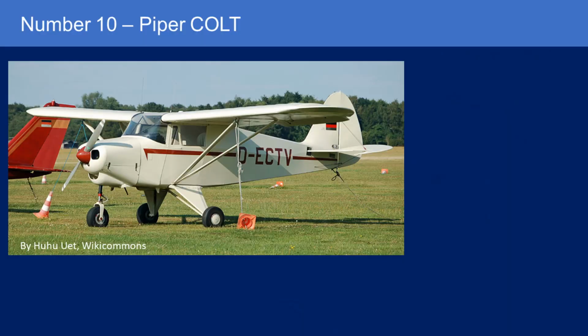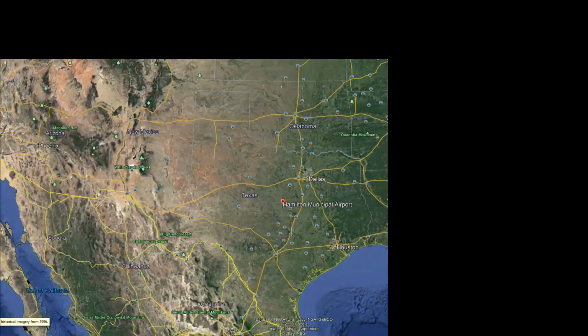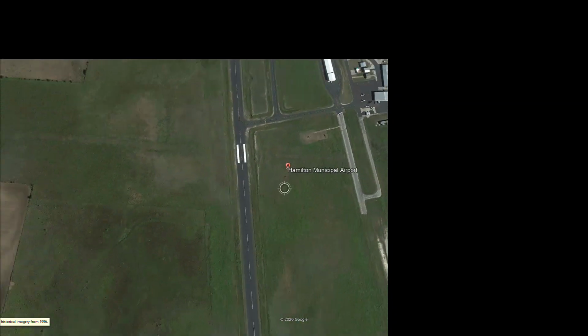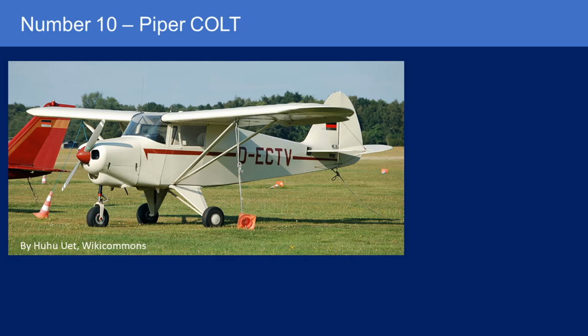Number 10, the Piper Colt. So when I was a kid, my dad had a ranch in Central Texas, and we used to fly into an airport named Hamilton Municipal in Hamilton, Texas. And the character that ran that airport, and he was definitely a character, his name was Harry Hansen. And he kind of would buy and sell planes. He was an airline pilot, but when he wasn't flying, he would tinker with planes, and he was always trying to sell us, being my dad and I, a plane.